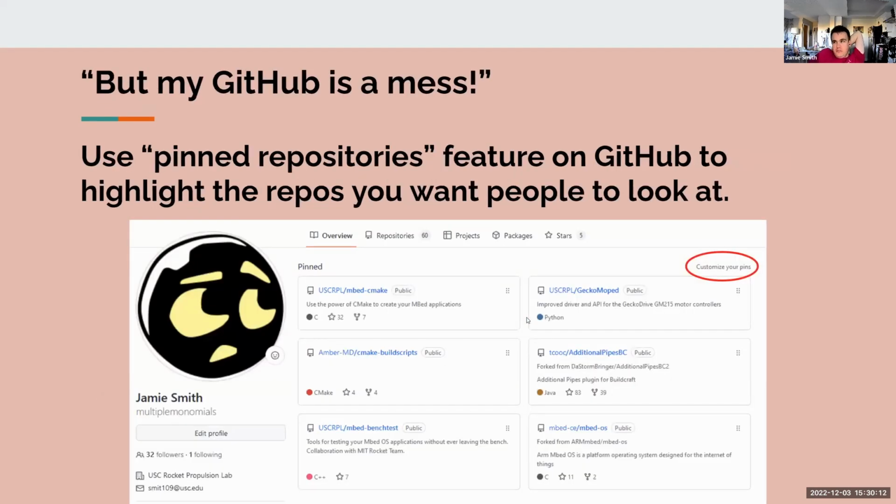And I'm sure you're all thinking, wait, but my GitHub is a mess. I don't want viewers looking through all my random things. Well, that's why GitHub has a feature called pinned repositories, so you can highlight what you want people to look at and what you don't. You can go to your profile page and there's a link, customize your pins. So you can pin specific repos that are like, hey, this is an actual good example of my work.